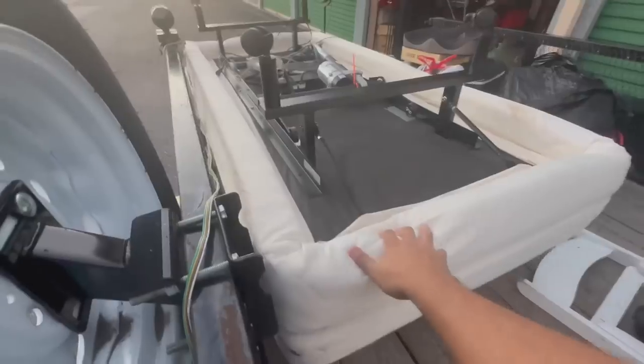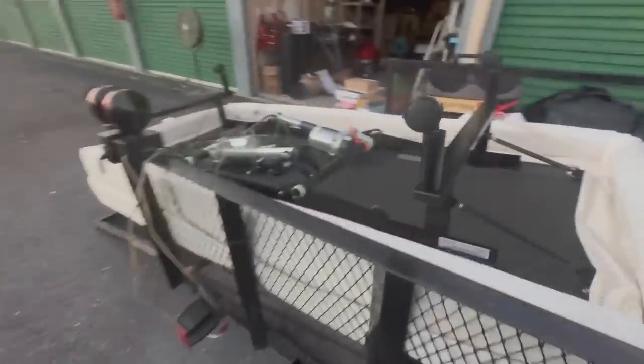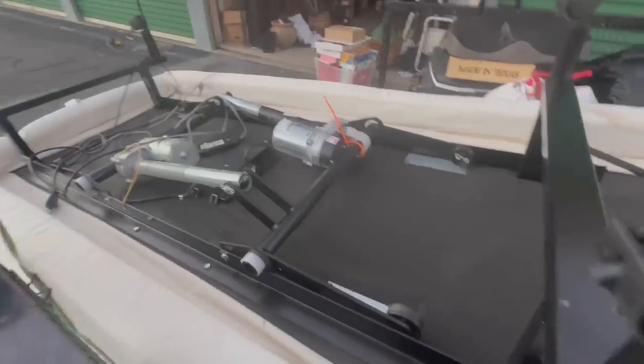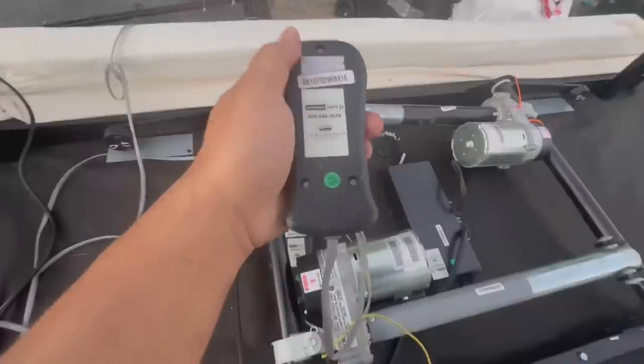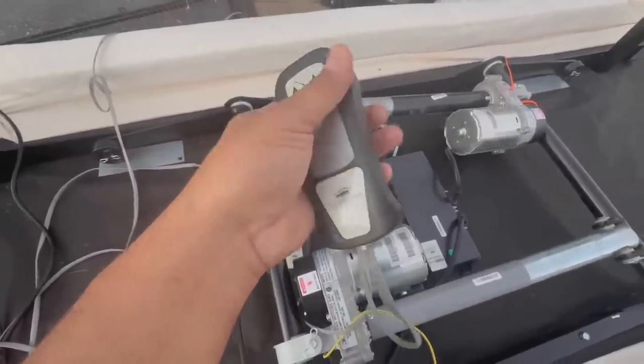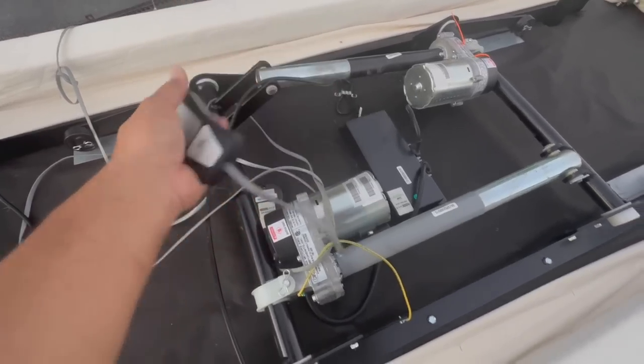All right, so here is the bed frames. I'm not sure what company these are. This down here, by Leggett and Platt, I don't know.